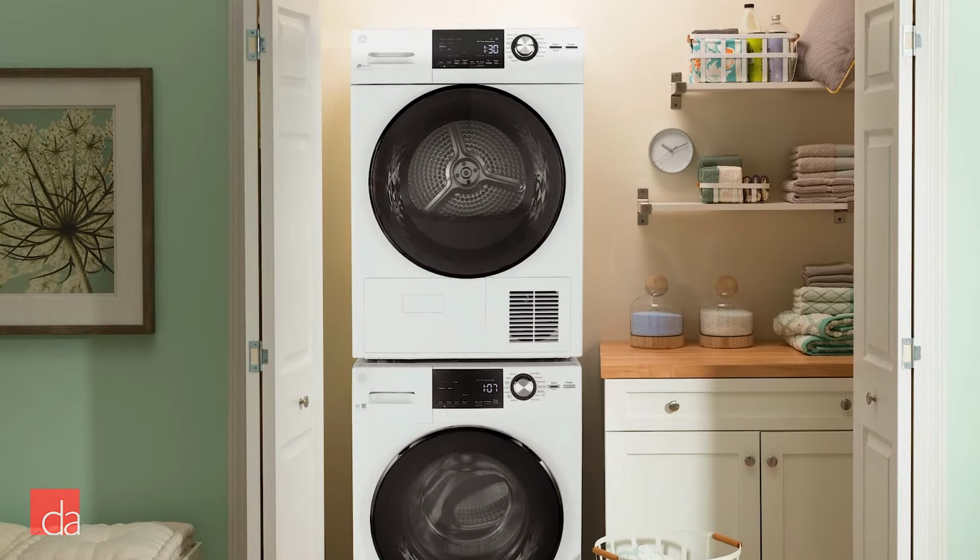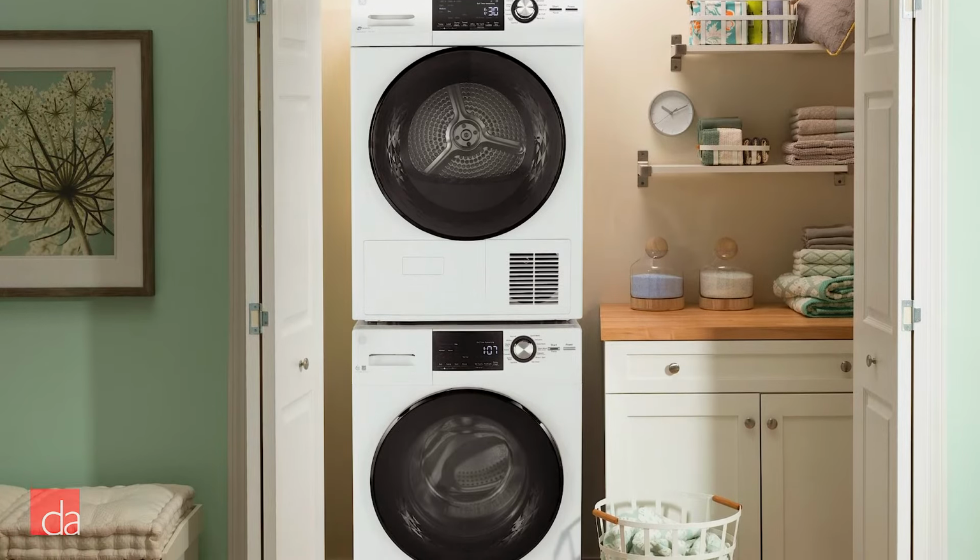All are great reasons to consider a ventless dryer, but if you haven't had one before, it's hard to know if it's going to meet your expectations and be worth the money. I'm here to help make your decision easier.